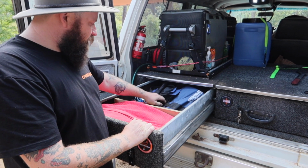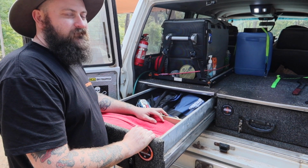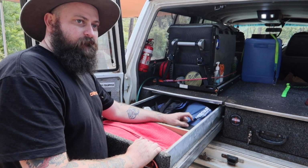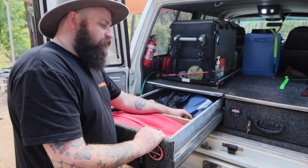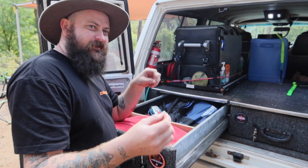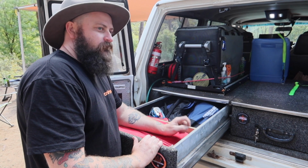This is the recovery bag that the winch came with, or the bag came with the winch rather. This is sick. I actually really rate this. I don't rate Hercules snatchies. I think they are not very elastic. What's that word? They don't elasticize very well. I think they're quite rough on the car.